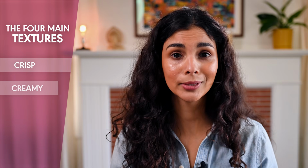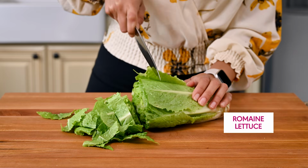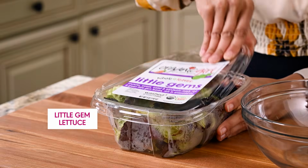I think of there being 4 main textures to look out for when you're building a salad: crisp, creamy, chewy, and crunchy. A good salad will typically have a minimum of 2 of those textures, ideally 3, and of course 4 is always welcome. I think crisp textures are the easiest to achieve with salads because so many raw vegetables have that nice, fresh, crisp bite, and so do some lettuces like romaine, little gem, and iceberg. Iceberg is pretty useless, but it does have that nice crisp texture.